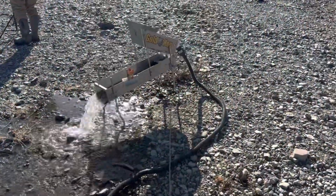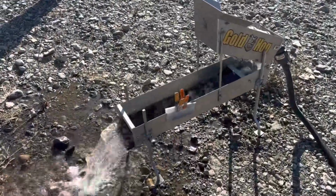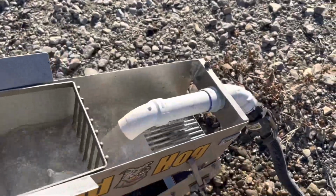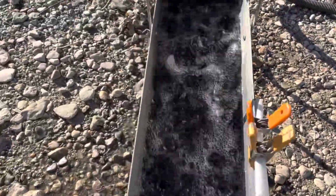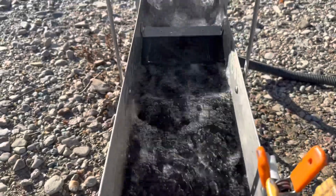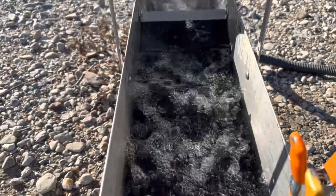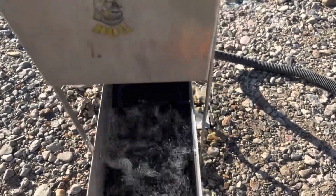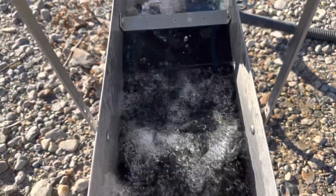All right, guys, we have the Highbanker up and running. Let me turn you around and I'll show you. Okay, got the Gold Hog Piglet. We got her set at 9 degrees and she's level back here. We got a really good flow. That's just about the perfect flow when you have two people shoveling. Probably should put that down just a little bit. There we go. Cool.